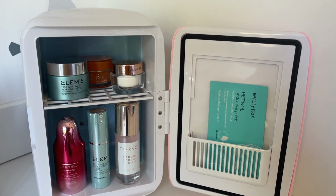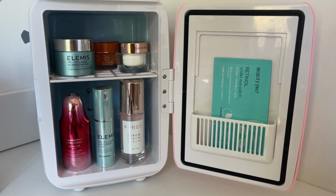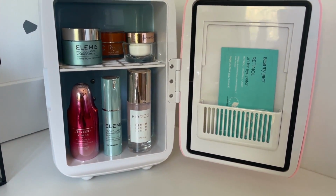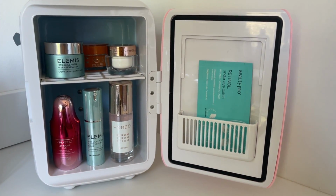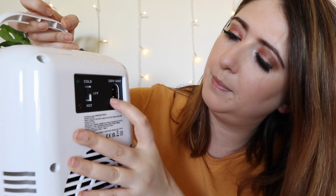So inside it's got a little section to put your sheet masks in. It's got a little shelf, which you can actually remove if you don't want. And then at the back, it's got like a little blue section, which I'm guessing is actually the bit that gets cold. Yeah, so when you turn it round on the back, it's got the little option there to have it hot or cold. And that's where your adapter goes in. It's got a little fan on the back, so it's fan assisted.